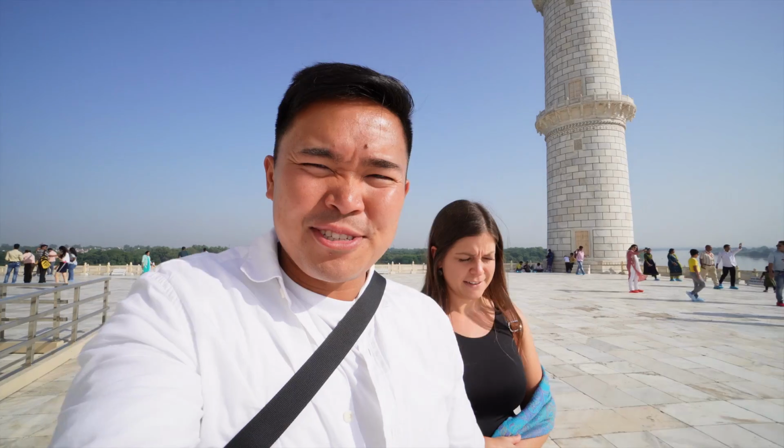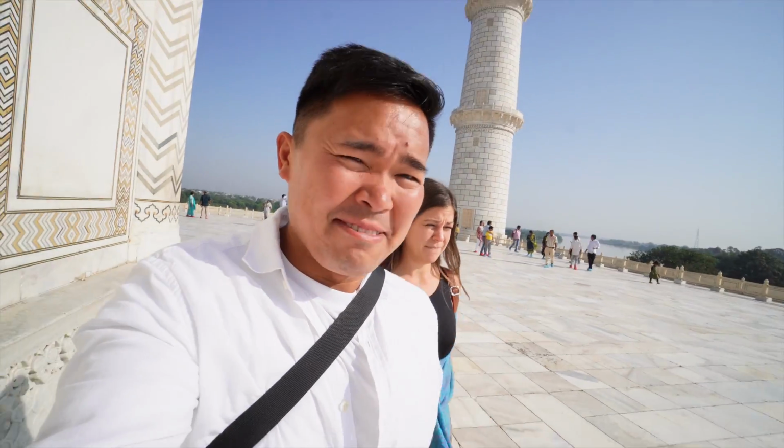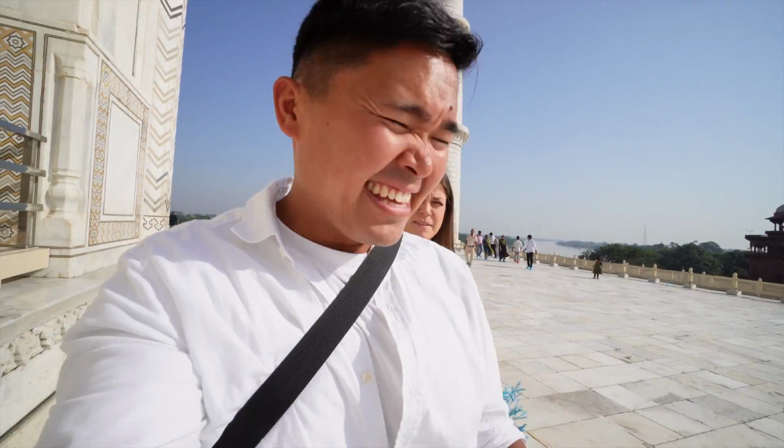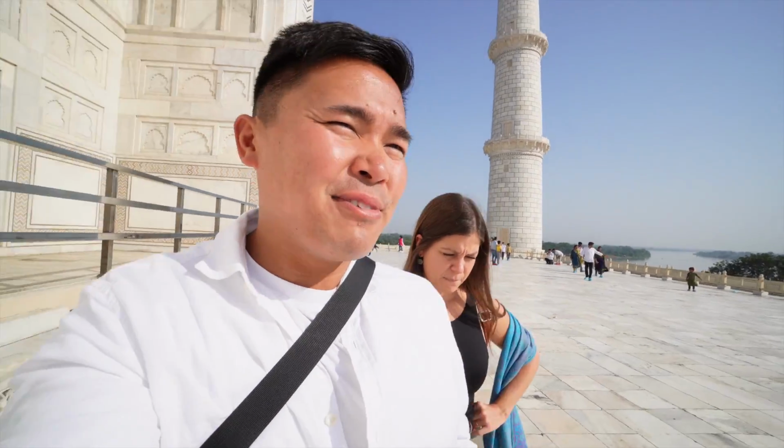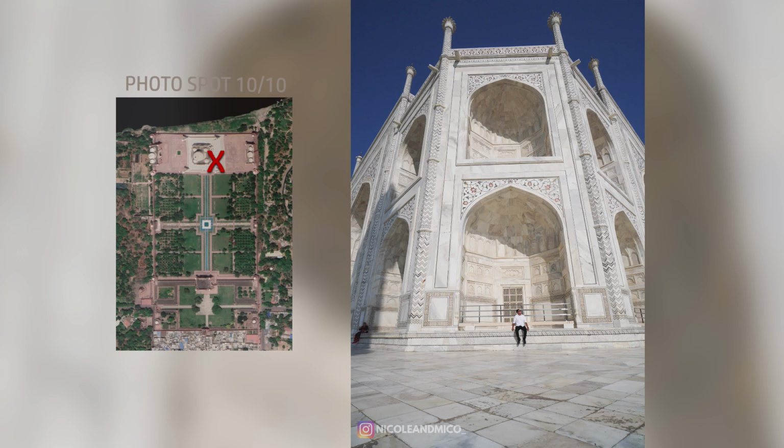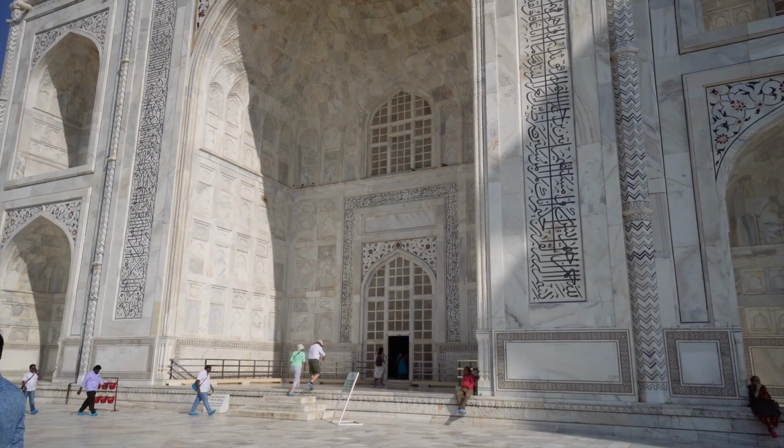So we've officially circled to the east side of the Taj, and it is very bright. Holy man. The marble is glistening. Reflective thing besides a mirror. It kind of reminds me of being in the snow because it's so blindingly bright on the ground. So we're heading into the mausoleum. I don't think we can film in there, but we'll tell you all about it after we get out.